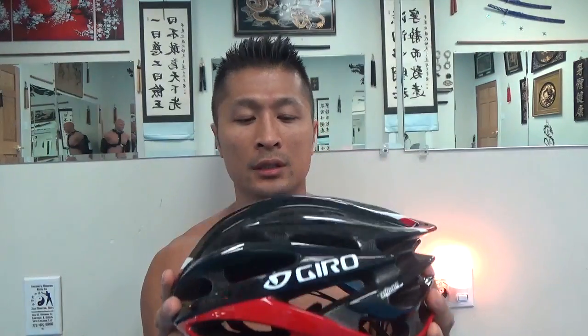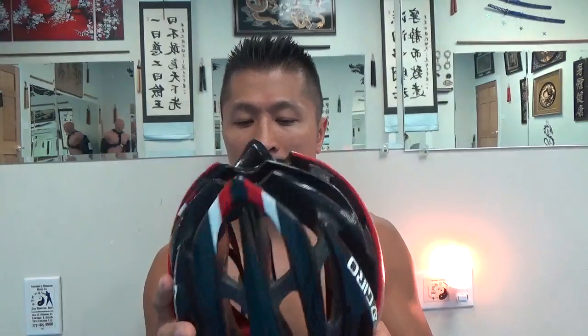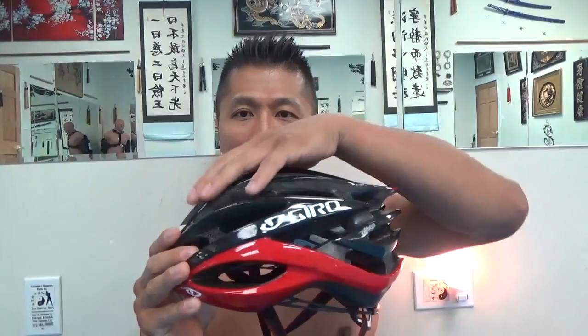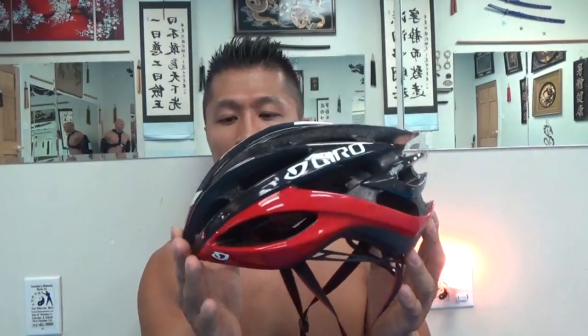And last is the helmet. The brand that I recommend is Giro. I like the Giro helmet. I do have a Cannondale helmet as well, which is good quality too. But this is the Giro one. These can run pretty expensive. The nice ones that I like are the ones that come out in a more aerodynamic shape, kind of pointing in the back like this.